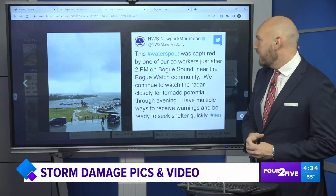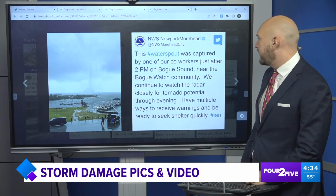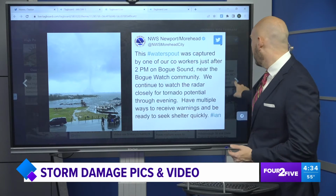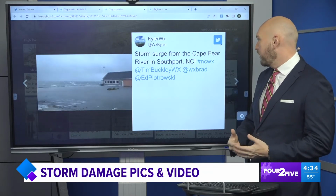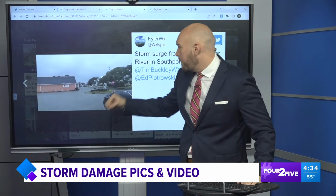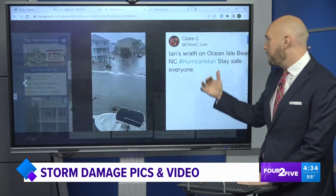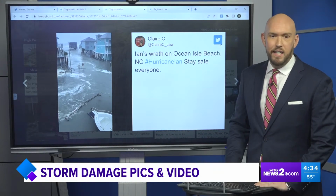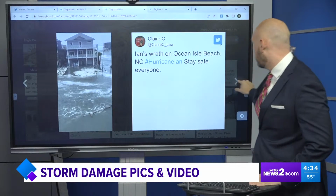And we've got this right here, a water spout captured. This is in Morehead City. You can see that it's not just that flooding that's of concern there. We also have this storm surge from near Cape Fear River in Southport, North Carolina. You can see it is really starting to come up there, the power again of those waves. It's really whipping the coast. Over on Ocean Island Beach, they are already seeing some flooding. It is starting to get up to some of the doors of those homes you see there.